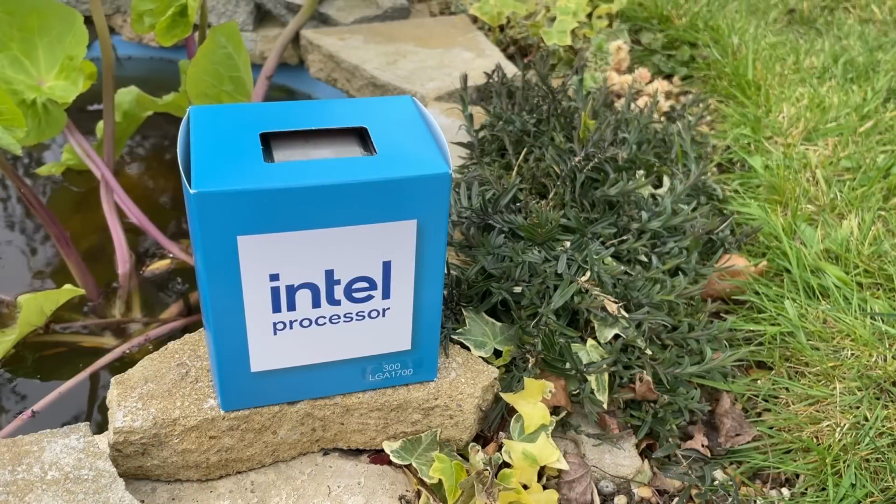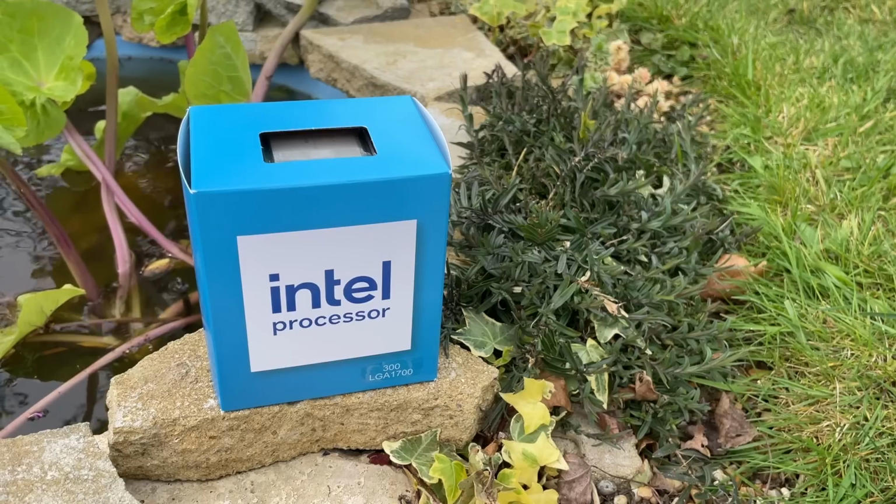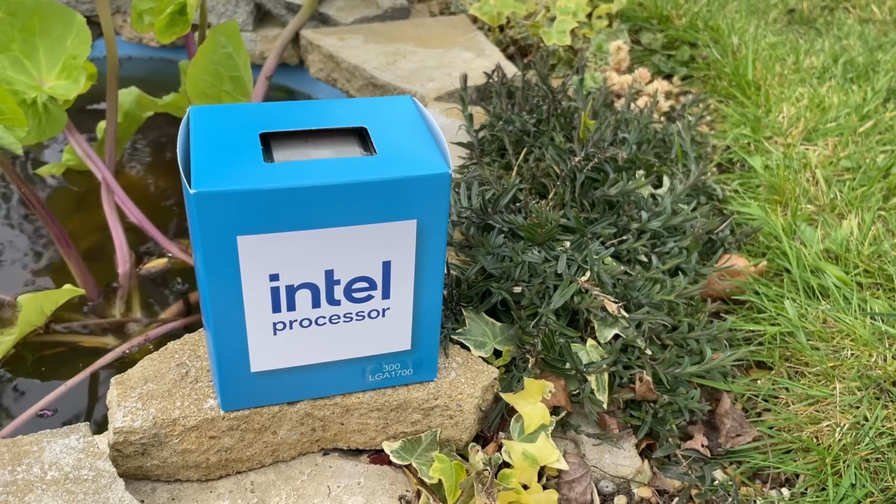Now you might be wondering, how does this new CPU compare with the previous and last Pentium, the G7400, as well as the cheapest modern i3, the 12100F? Well, here are a few results.